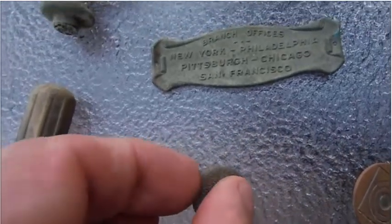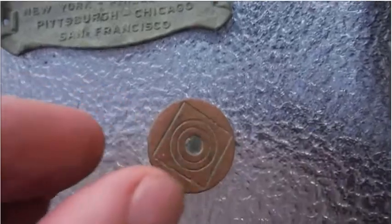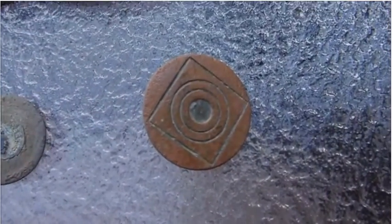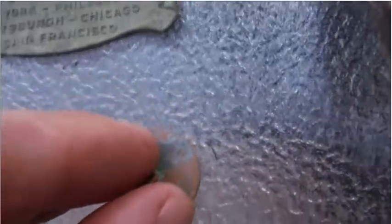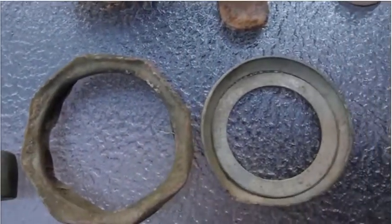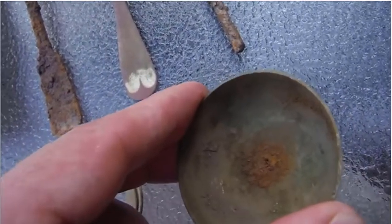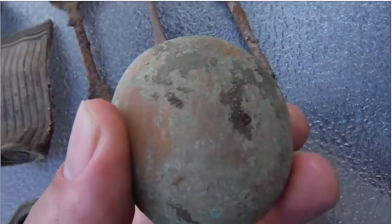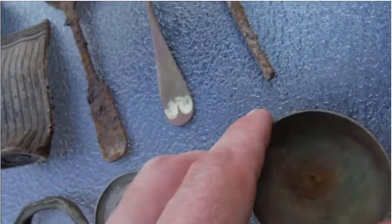That's just a regular flat button. The broken shank, and we got a nice little fancy button here. I've never seen one quite like this before. Cleaned up very nice. It's got a full shank on the back. What else we got here? A couple bullets, miscellaneous pieces, and we got a bell, what I think is like on the old telephones that hung on the wall. I think that might be a bell from that. If anybody thinks that's something else, please let me know.